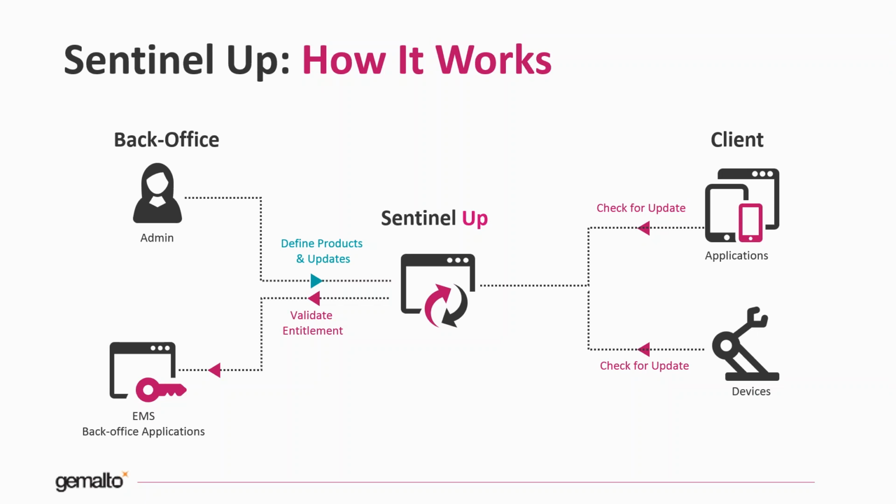So once this step is done, or if there is an entitlement check, then Sentinel UP responds back to the client saying, okay, now I know who you are, and I know that you're requesting an update. Here's the update, and that update is essentially just a JSON object, or maybe an XML response, that contains information on where to get the update from. It probably has a link to the update, or maybe it's an executable, or a zip file, or something like that.